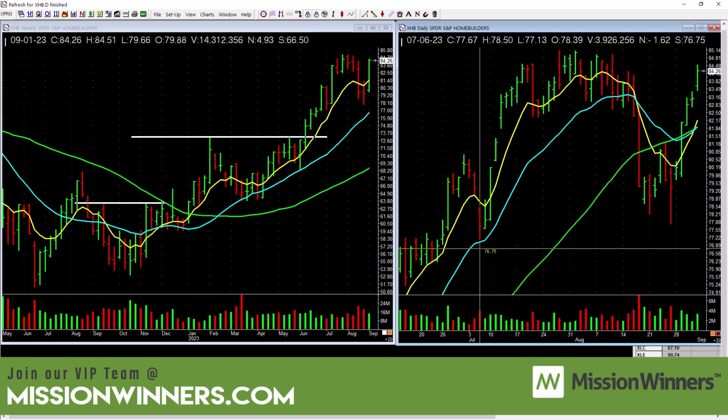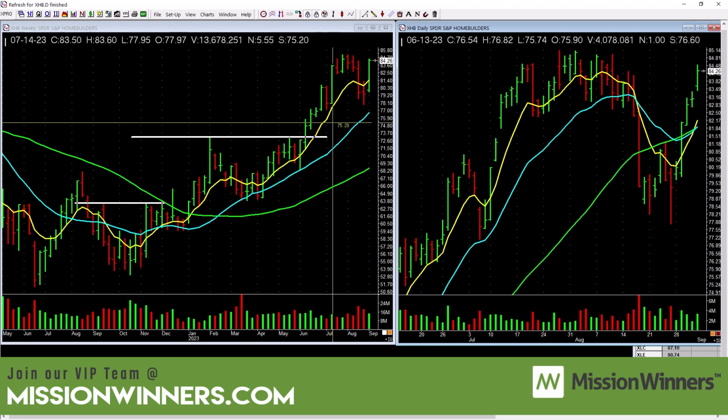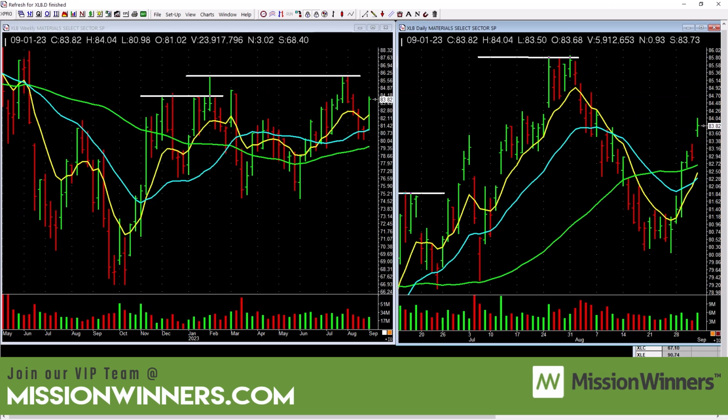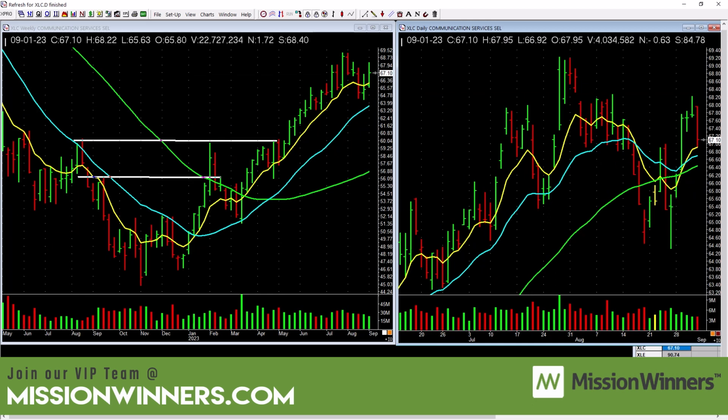Home building improving a little bit. That's good to see. By the way, you see this base here? I showed you another one. See that run? We were heavy in home building stocks, and had a good run in that. Starting to pick up again. Again, another group that's starting to improve. That's good to see. Materials. How do you build things? How do you build houses with materials? It's improving a little bit.